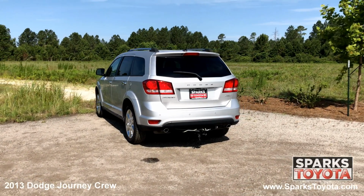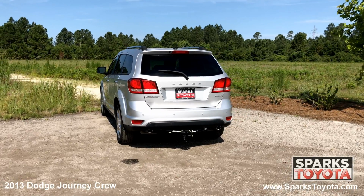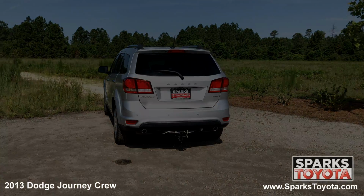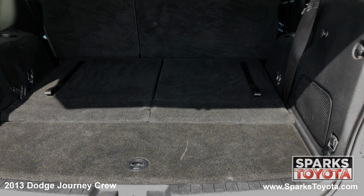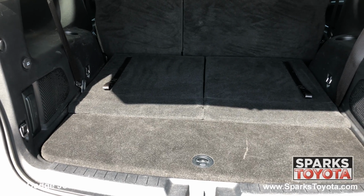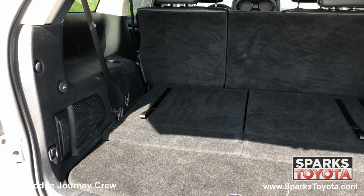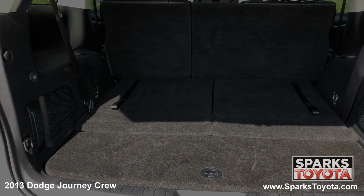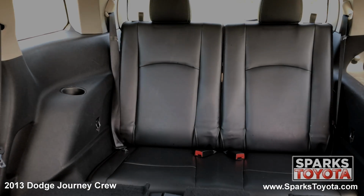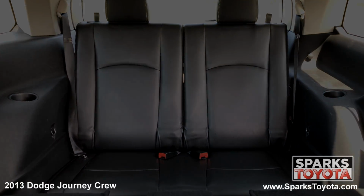At the back of the Journey, you can see the antenna, the spoiler, the high mount light, along with the rear wiper, the tow package, dual exhaust, large LED brake lights, and sleek chrome badging. Looking to the cargo area, you see it's very spacious and the back seats fold down easily for more space as needed. This cargo area also features a power outlet and cargo lights for packing or unpacking at night.